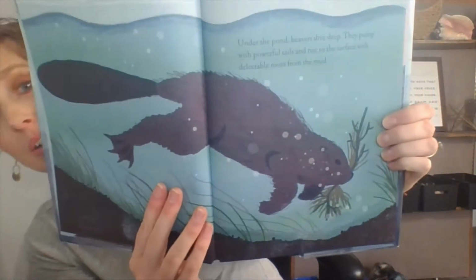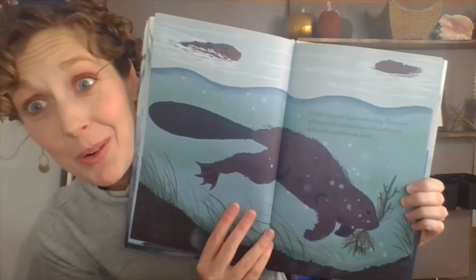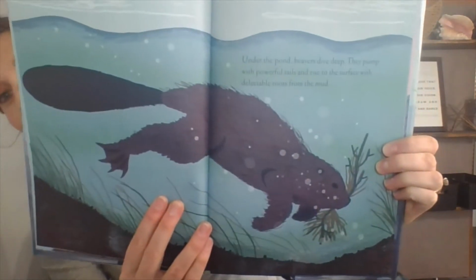Under the pond, beavers dip and dive. They pump with powerful tails and raise to the surface with delectable roots from the mud. So beavers like to swim under the water. And in the video we're going to watch later, you're going to have to watch for some beavers.